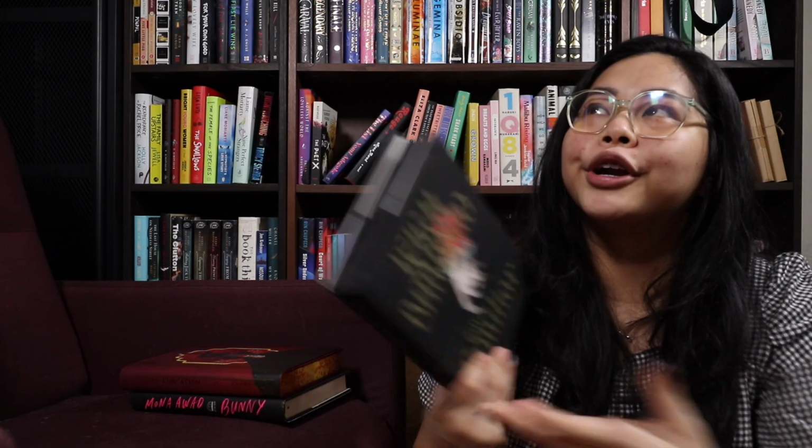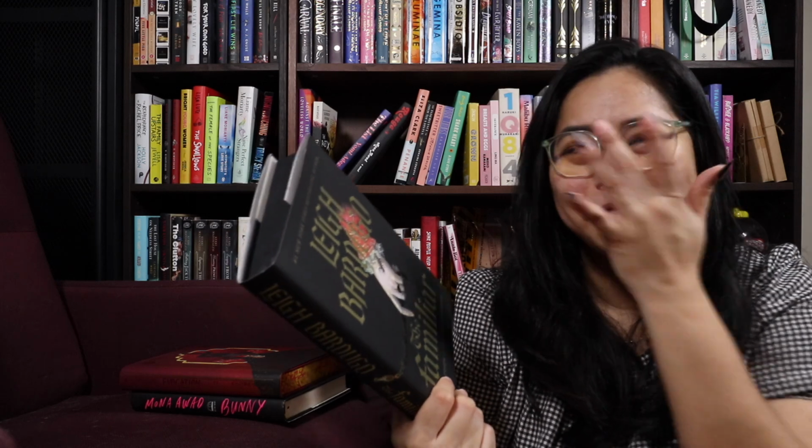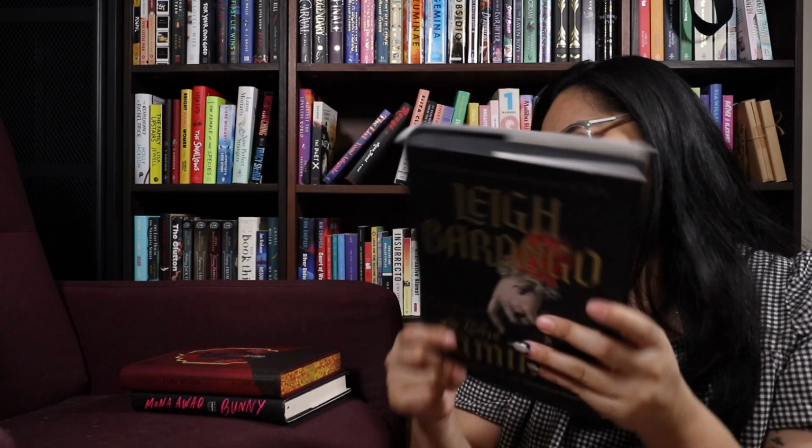I have not heard the best things about this book, but I'm still keeping an open mind. I absolutely love this cover, so if anything, it looks good on my shelf. But hopefully I like it. Hopefully. So that is The Familiar by Leigh Bardugo.